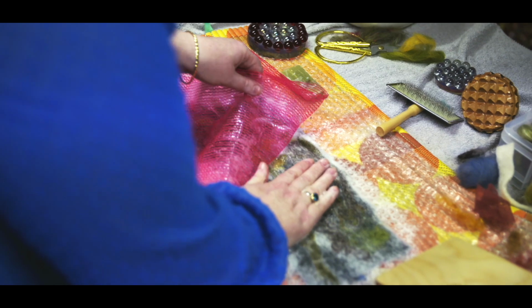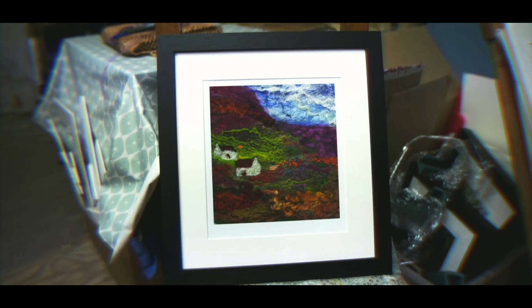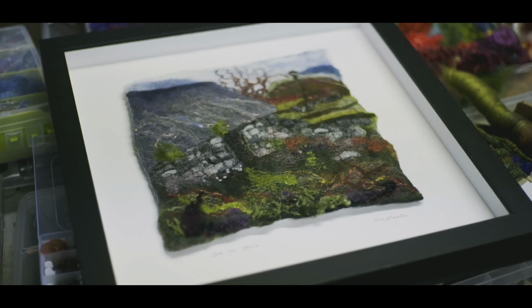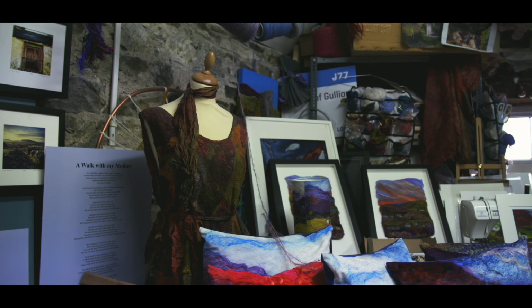My workshops are held in a 250-year-old cottage on the slopes of Cushla Of Gullion, and your day will begin with a walk along the lane where we will sketch some of the landscapes, maybe pull some wool from the ditch, and spend the day in a really slow-paced but beautifully creative environment. I only run small classes for 4 people because I want to give each individual the attention they need and the experience that they deserve.